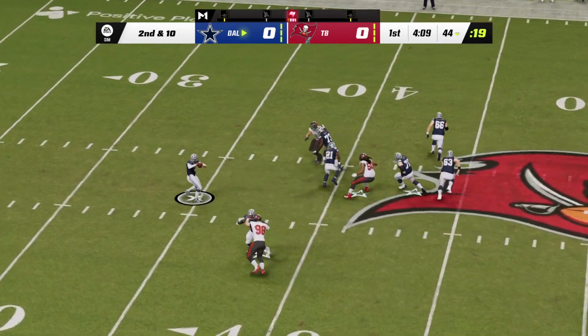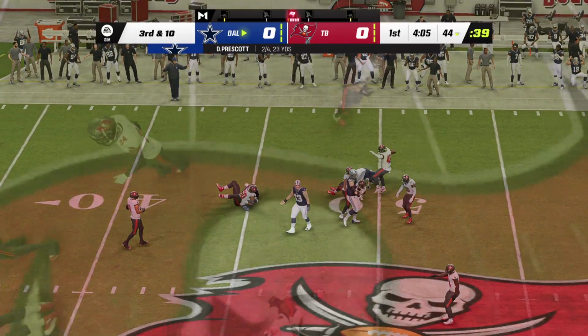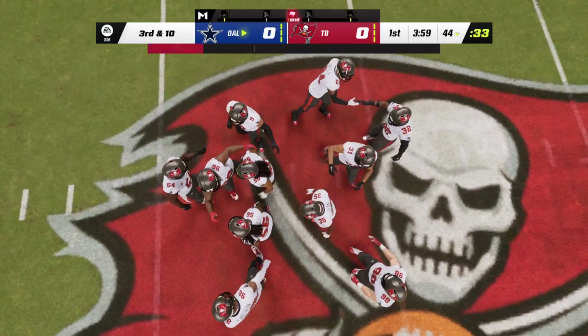To the air again, Prescott. They'll set up the screen to Elliott. And he's going to be taken down right at the line. That helps the completion percentage, but not much else. And now it's 3rd and 10.